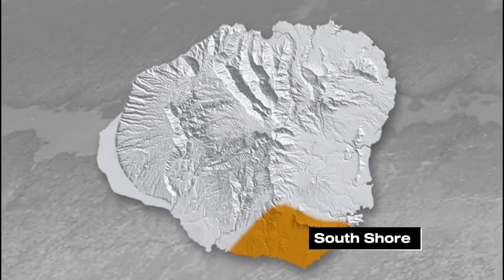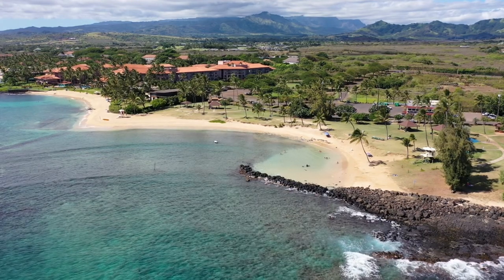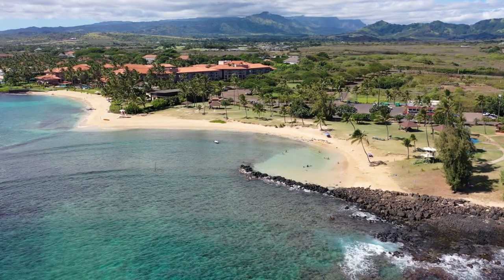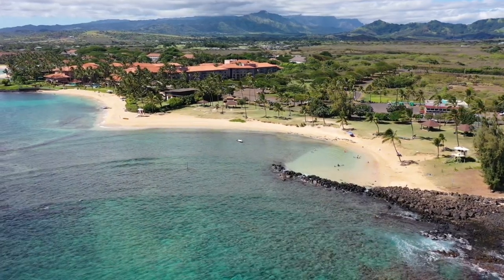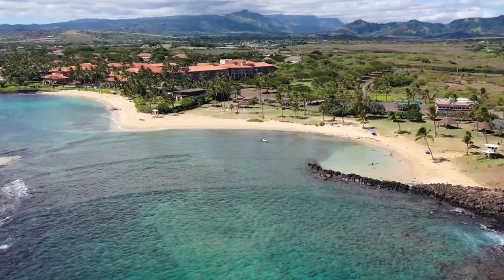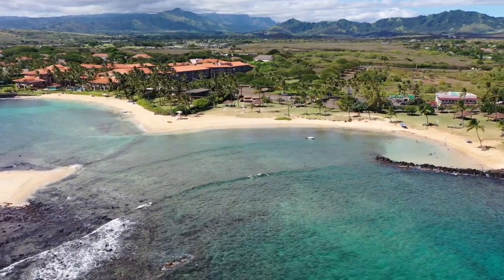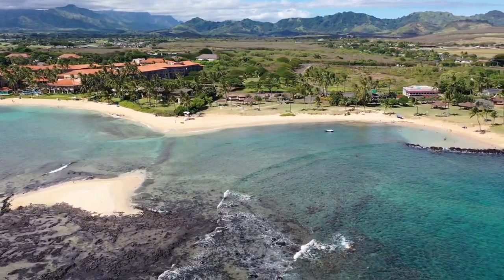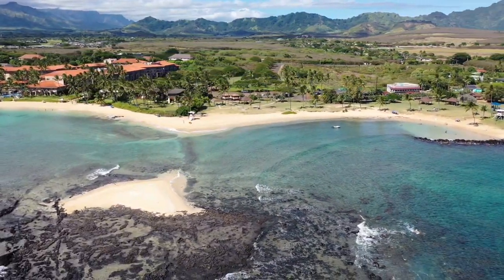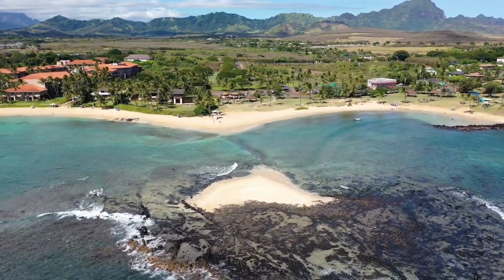Kauai's South Shore. The sunny South Shore, where rainfall is less frequent and sunshine is abundant. Many people prefer the sunnier quality of the South Shore to the lushness of the North Shore. Fortunately, you can have it all. This is probably the premier destination for most visitors on Kauai. You'll find the widest range of accommodations here, plus plenty of dining options. It's not as pricey as the North Shore, but your mileage may vary depending on your tastes.